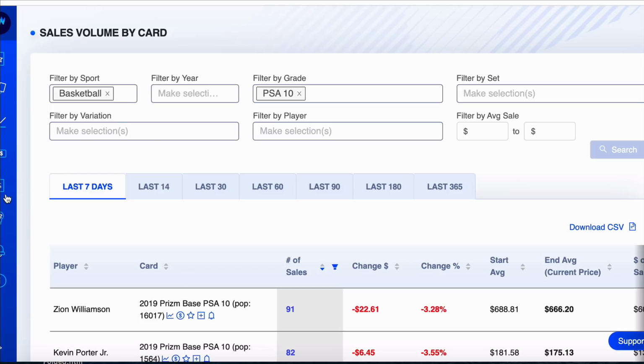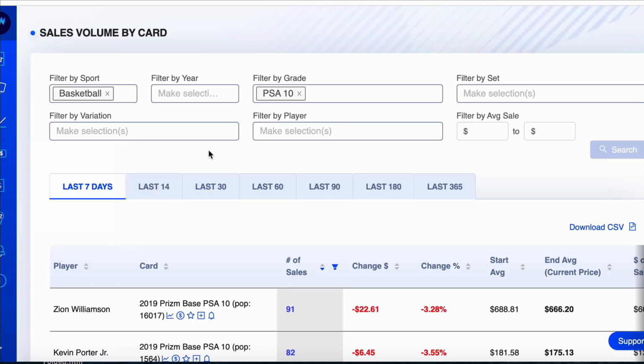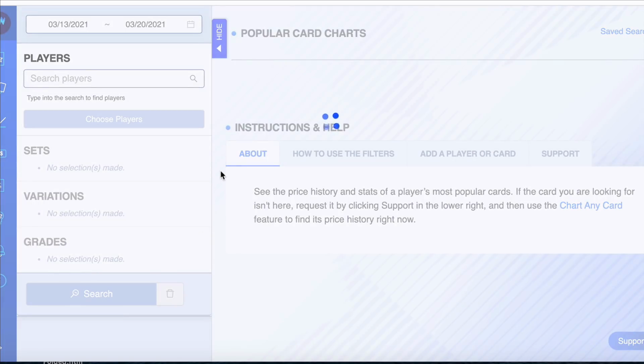Here we are in the Market Movers tool. I went into sales volume by card, not player by card. Player would have shown us the accumulation of a player's cards and showed us which player overall, amongst all their cards, sold the most. But I chose to go with sales volume by card today, so we can see which individual cards sold the most. You can see the top two down here. Basketball PS10 last 7 days. Number one on the list is Zion. His 2019 Prizm pop count of 16,000 with 91 sales on the week. He was slightly down, I think about 3%. We're pulling up the chart here.